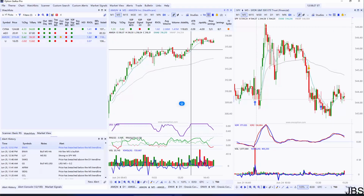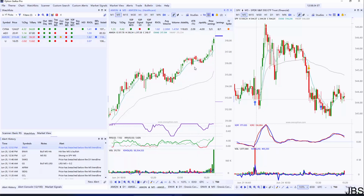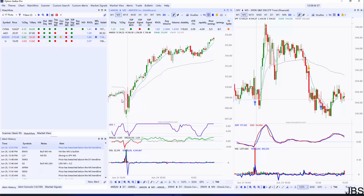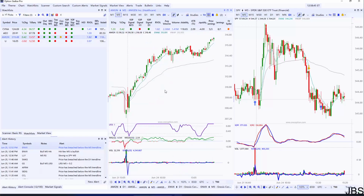Started to rally, so got in around here. Took some small profits over here, but the trade actually ended up riding a lot higher. So I think this was a fairly tricky trade. But what I like about Amgen is first, we had a pretty clear path to resistance, which now you can see it is now starting to reject off of.